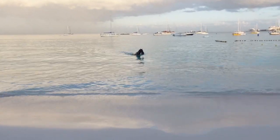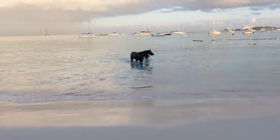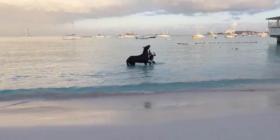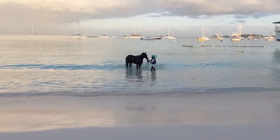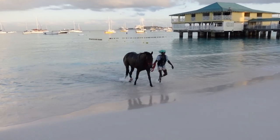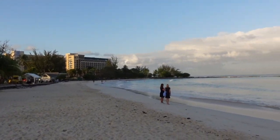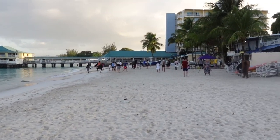Gonna get out the water like that. Very bright, but that's the sun coming up. And if we pan round, there's a hotel. That's to wake you up. And then we've got now the three horses.